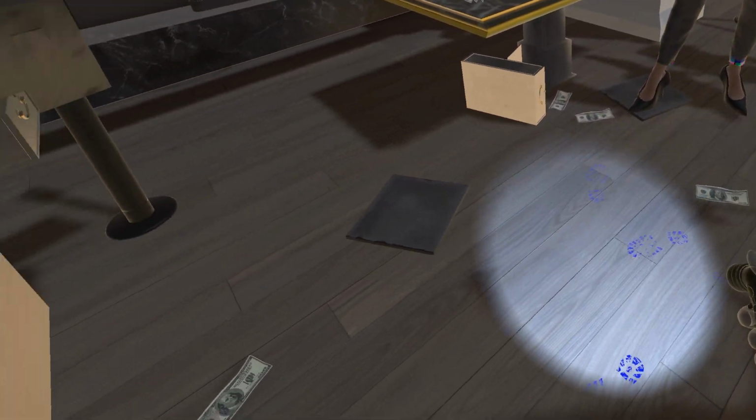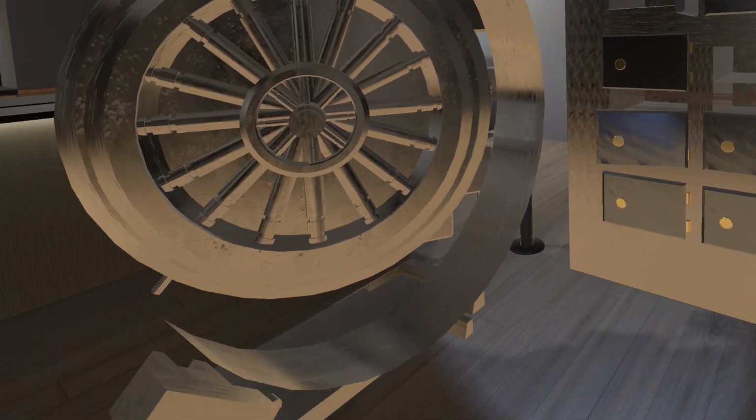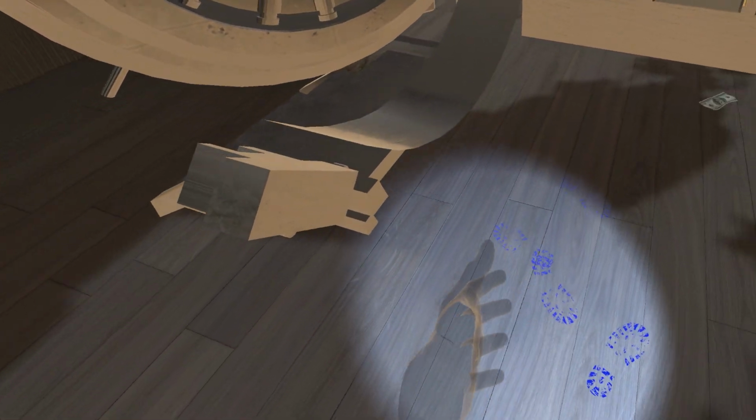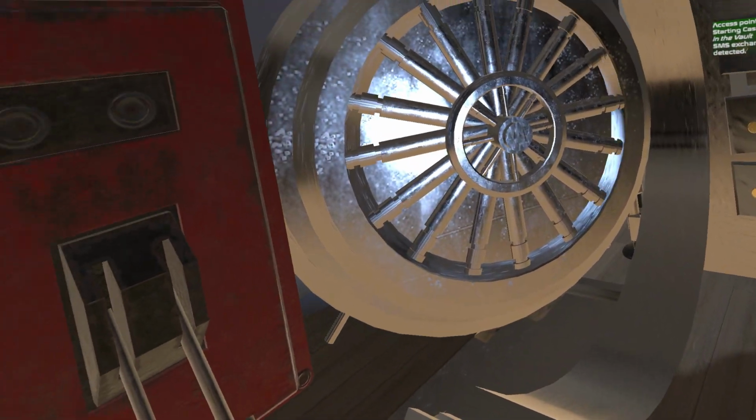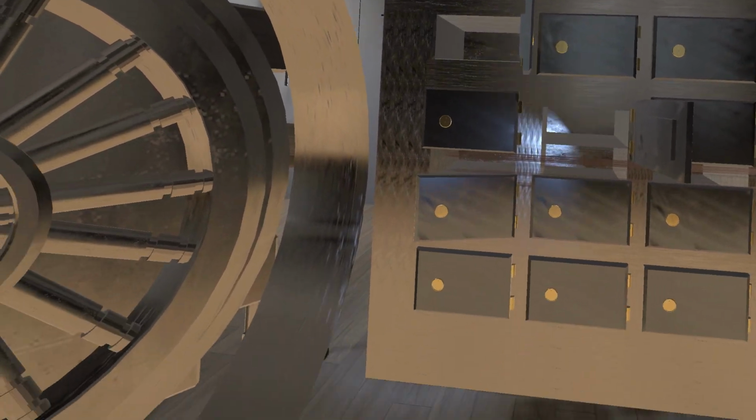Look at that. The vault door is cleanly open. Vaults like this usually have a safety mechanism to let people out in case they get locked in. That's right. Detective, check for a release lever. There you go, Detective. Looks like this got yanked somewhere down the line.